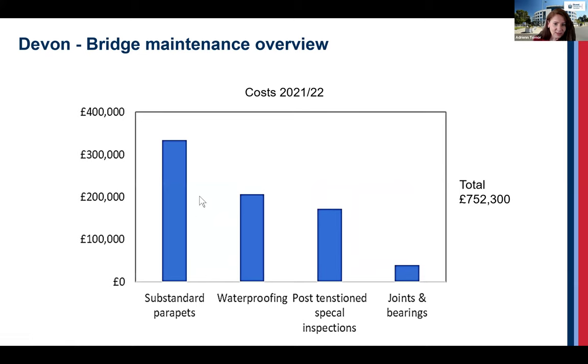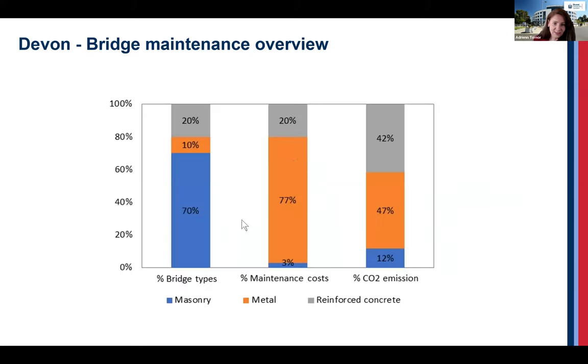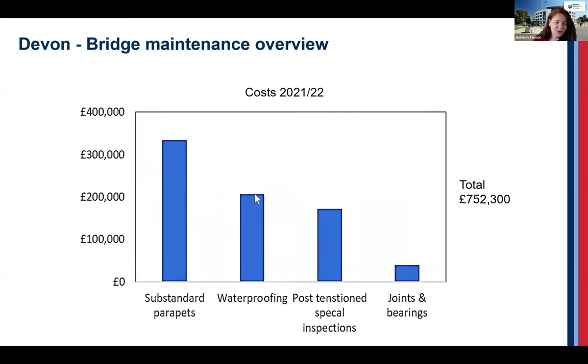Now, in terms of his 77% of maintenance spending, what are the issues? Most of them are to do with substandard parapets, waterproofing, post tension, special inspection, joints and bearings. So he spends most of his money basically on reinforced concrete and steel bridge elements.